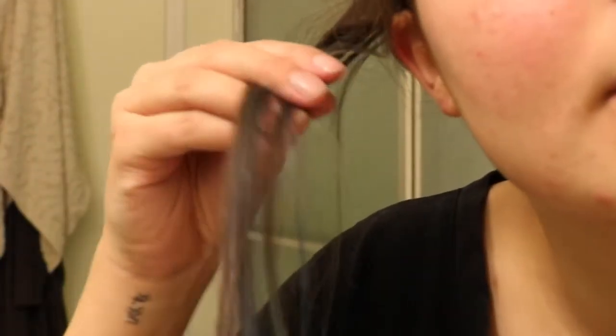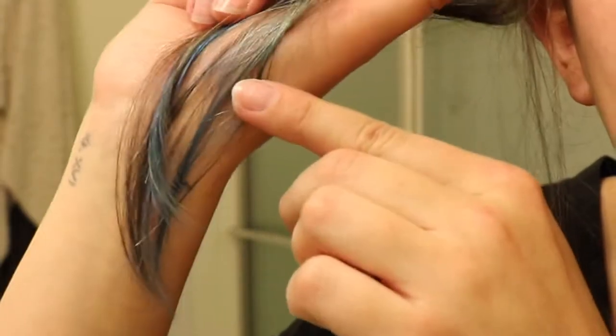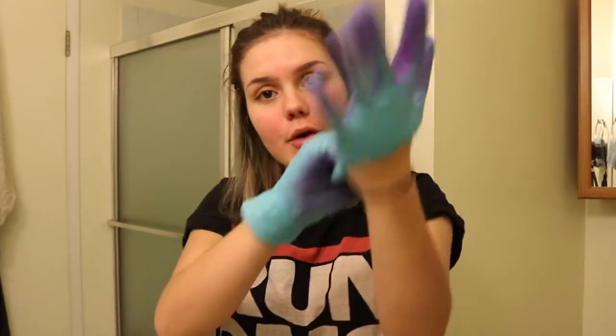We're on the tube. It says process for 20 minutes. Even after that, the brown was not touched very much. That little blue strand, that's the blonde that's throughout my hair. And that was after like 15 minutes. So, I don't really care. I'm just gonna go for it. Let's get this show on the road.